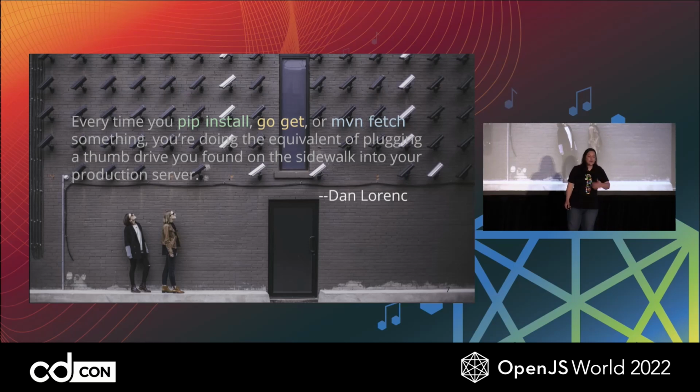Okay, we need to get serious about open source security. Every time you do any of these commands, a pip install, a go get, a maven fetch, what Dan Lorick said, this quote is attributed to him, you're doing the equivalent of plugging a thumb drive you found on the sidewalk into your production servers. Now, there's some history behind this.